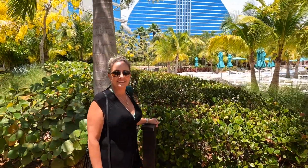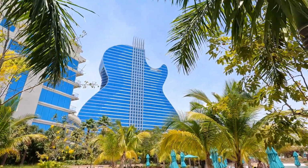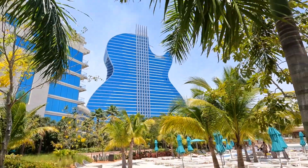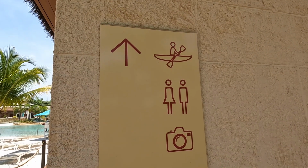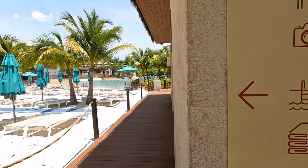Alright, so Pam found a nice little spot. Check out the view of the Hard Rock Hotel. Pretty awesome. I think we're heading in the right direction. Keep going, we're on a mission. Let's go.